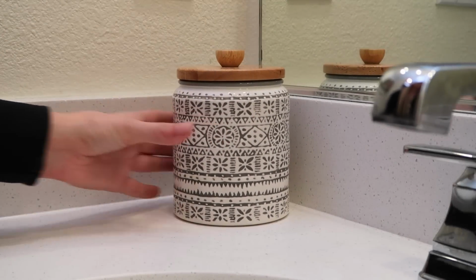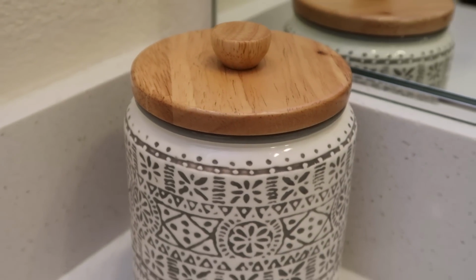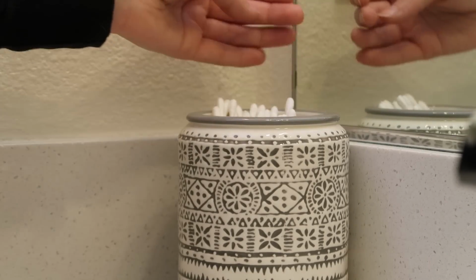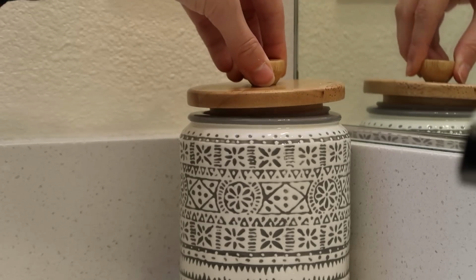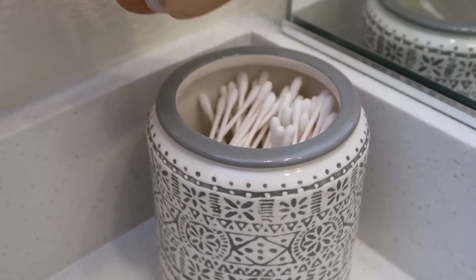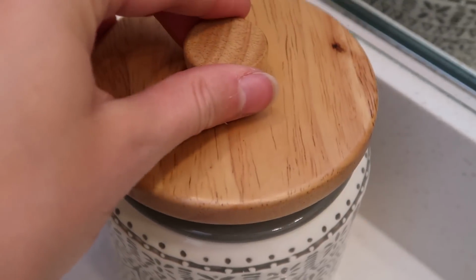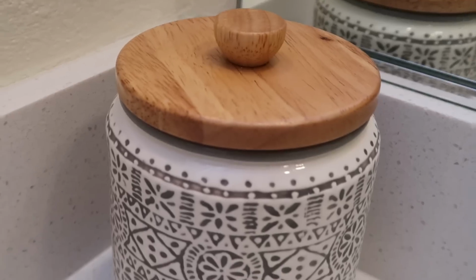Now, I also really like to use pieces that are organizational and decorative, and these canisters are perfect. I love using these style things for Q-tips or cotton balls. Whatever you use regularly on your countertop should be easy to access and just look really decorative and nice on the counter.